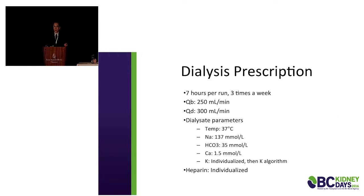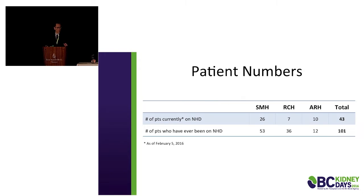This is our standard dialysis prescription. We offer our patients 3 dialysis sessions on non-consecutive days a week with 7 hours per session. Dialysis parameters as you see there, and heparin and potassium algorithms as you can see as well.